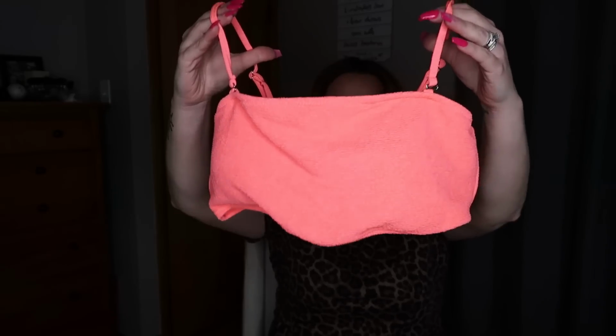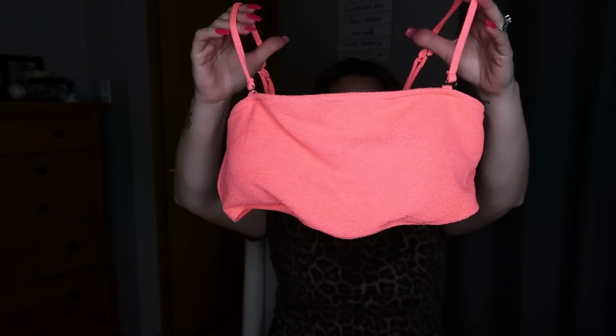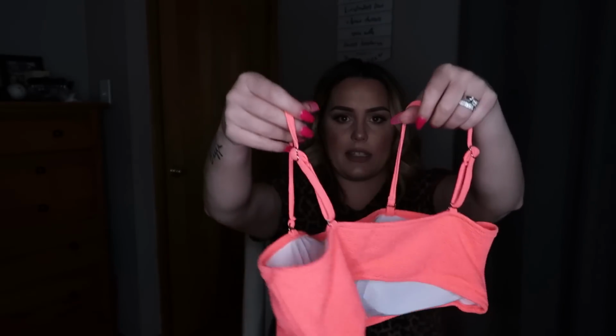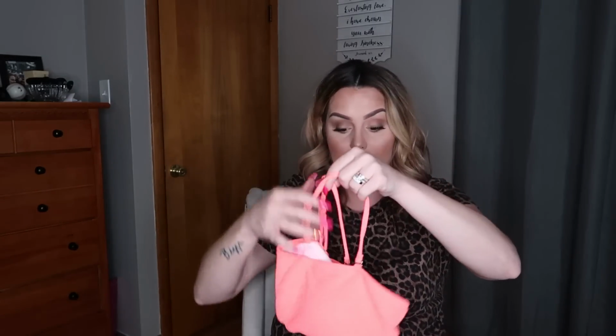I don't know what they would refer to this as. But it's just real simple because the color is enough for it that you don't need it to be any more. It just goes straight around, so you just slide the top over your head. And it has the adjustable straps. I mean, this is so cute. If you're going to the islands or someplace exotic for summer, yes, honey, you need this.